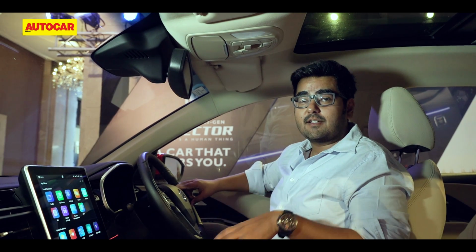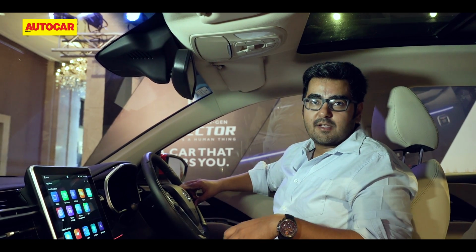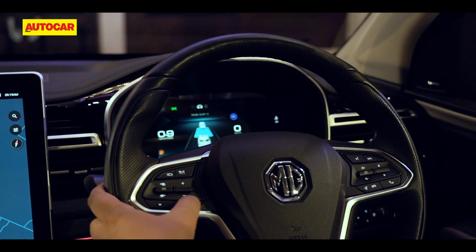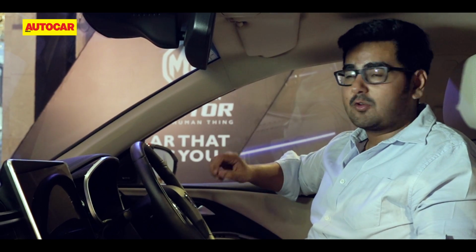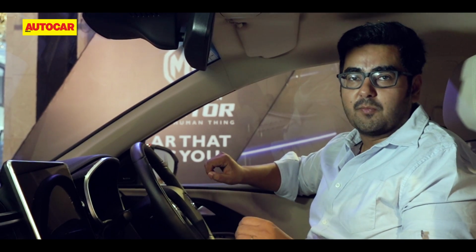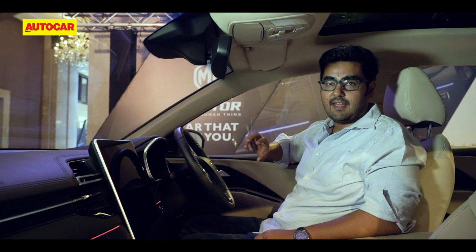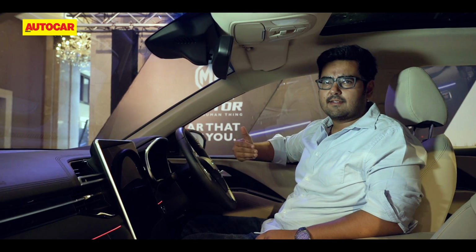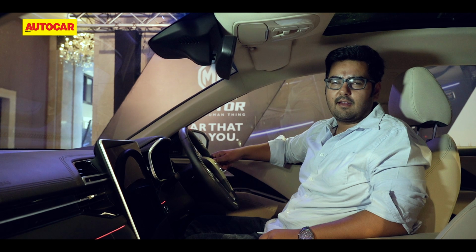Now, a cool inclusion here on the MG Hector that's not on the Aster is traffic jam assist. At low city speeds, the vehicle will automatically keep a safe distance to the vehicle ahead, and on well-marked roads will even steer the vehicle for you. When the car ahead comes to a halt, the MG Hector will also hold position for 3 seconds, and if the wait is slightly longer, all you need to do is press the plus button and it will retain the setting.